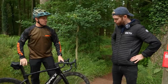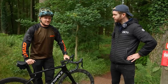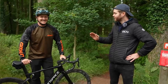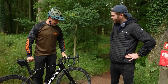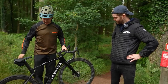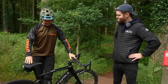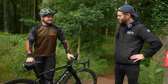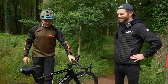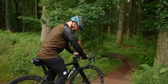Yeah. First up, we've got a run here in the Forest of Dean. I want you to send it down there, Blake. I want you to go as fast as you can. Okay. How are you feeling? A bit timid, to be honest. Not much grip, very small rotors. It's not a full suspension bike, but I'm quite used to a hardtail, so we'll have a go. This is a hard front and tail. Hard front and tail? It's a road bike.